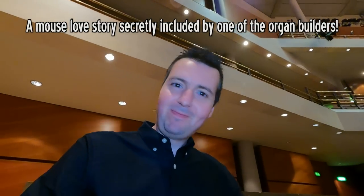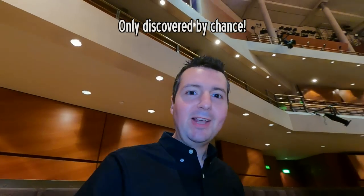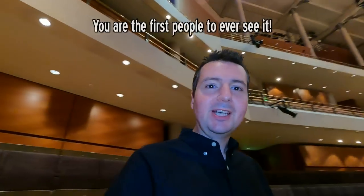So there you go. It really does have a mouse here inside the Bridgewater Hall organ. Apparently it was carved as a token of love for someone. There you go, put into the organ at the very top. I don't know if anyone was ever supposed to find it, but we found it, and there you go. That's what it looks like.